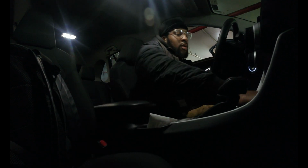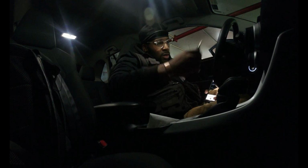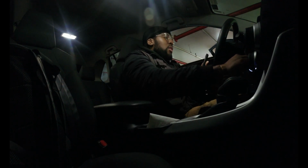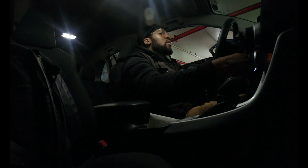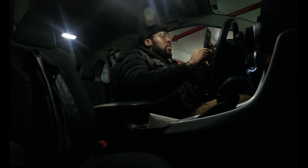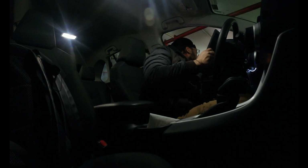Let me turn it on. Oh, we got a key. So I got the key in here. It's looking like it's got a key fob. That's fast. Not bad. Like the whole vehicle.